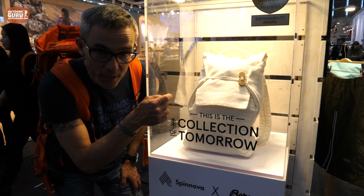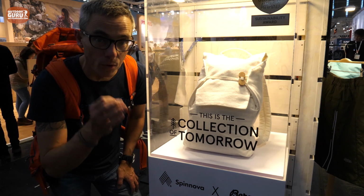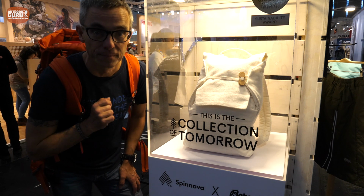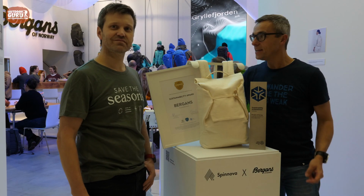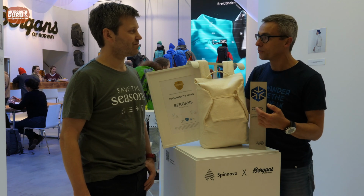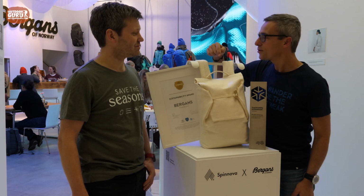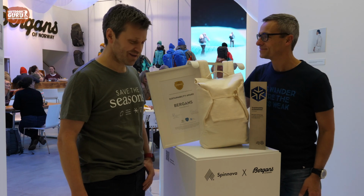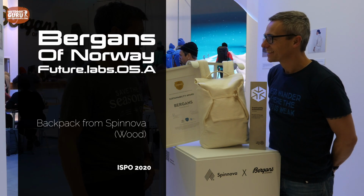But since this one is behind plastic, we'll pop over to the Bergans booth and I will explain all about the Spinnova material. With me is Johannes from Bergans of Norway. He's a product designer and knows everything about Spinnova and the cooperation between Spinnova and Bergans. And this, well, not so outdoorsy backpack. Yeah, it is a special piece.